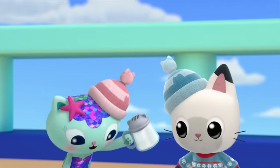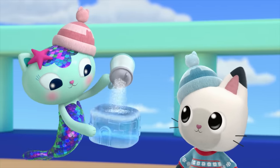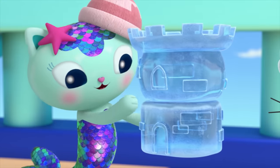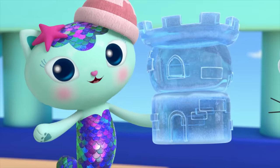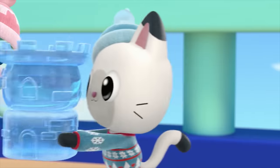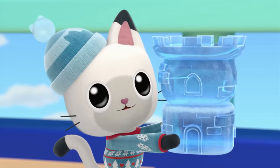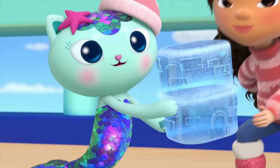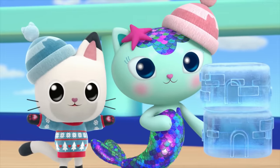That's right. Salt melts ice. If you sprinkle a little salt on the ice, it'll start to melt. Then, stack the ice cubes together. When the water in the middle gets cold again, they'll freeze together. Hmm. It worked! They're stuck together! So, stack, freeze! Whoa, that's cool!